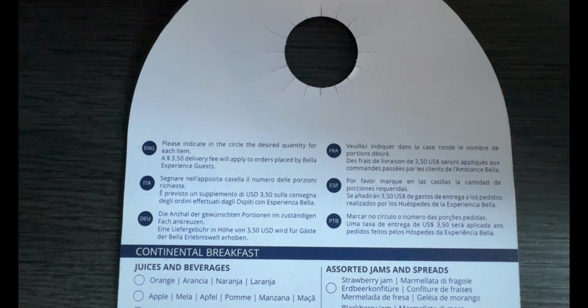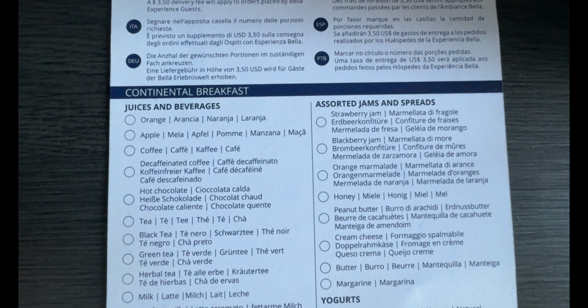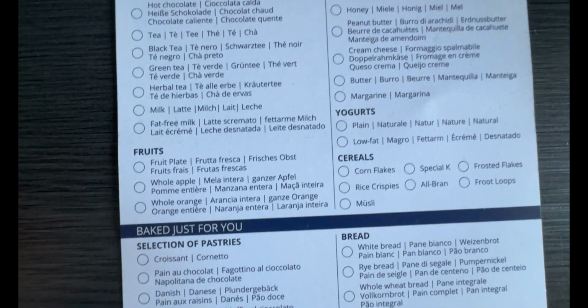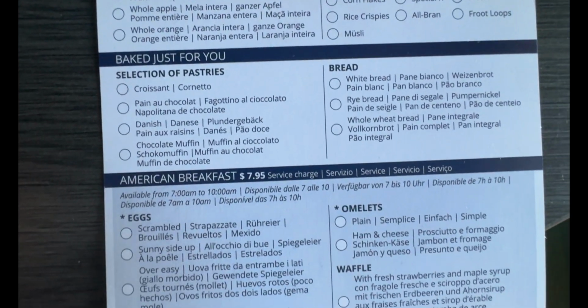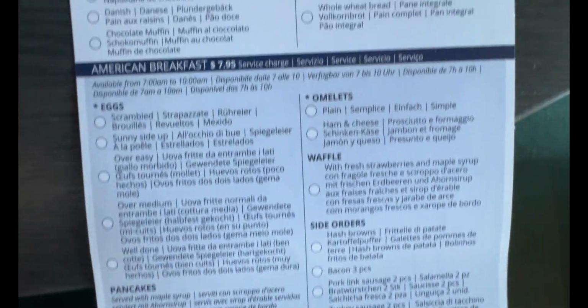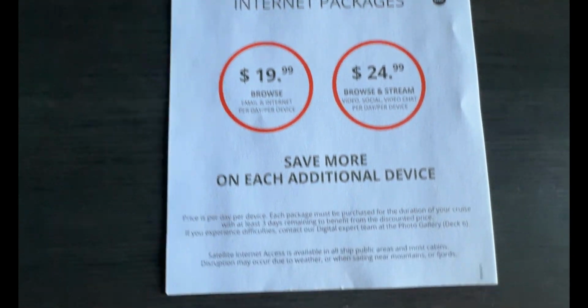If you've been on other cruise lines, they used to put these door hangers out that you can get breakfast with in the morning. This one here is broken down. You can check on what you want. If you want to get anything from the bottom section, you have to pay $7.95. If you're in the Bella experience, you'll have to pay for it all. The top section would be $3.50. And then here are the internet packages that they have.